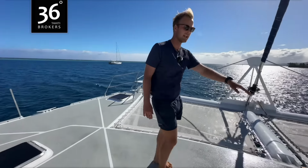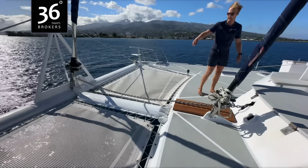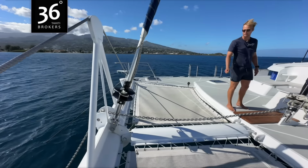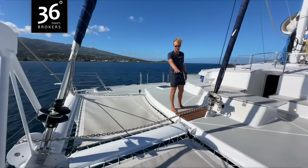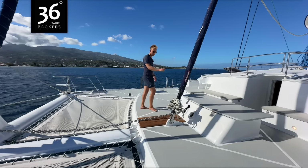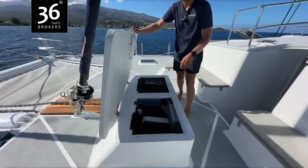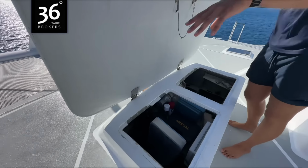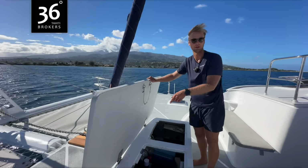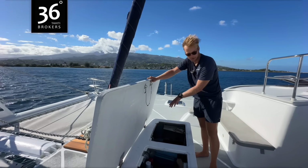The anchor chain is 14 mil. It's 190 meters. The anchor I cannot show you right now, but it's a 110 kilo Rocna anchor and it's rock solid, grips in every seabed. The trampoline is new. They are 1.5 years old. And the windlass itself is down here. Another feature in this boat, there's a high pressure cleaner mounted in the boat, so you can just pull out the hose, and there's a 25-meter hose, so you can reach all the boat with that. And the windlass, of course, is electric.